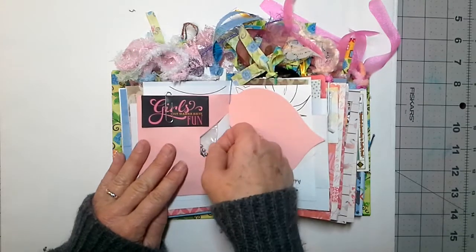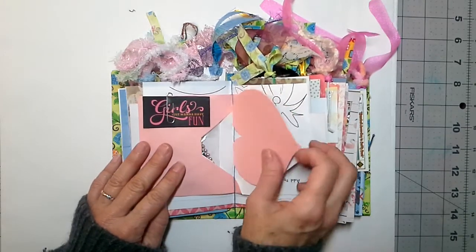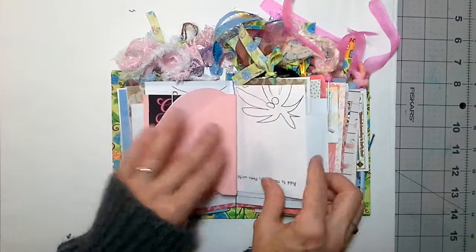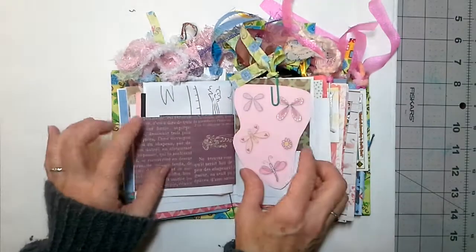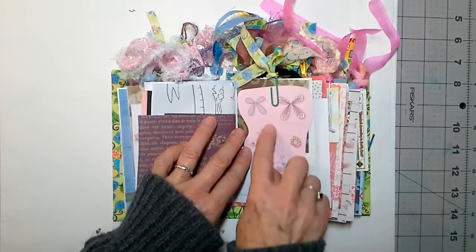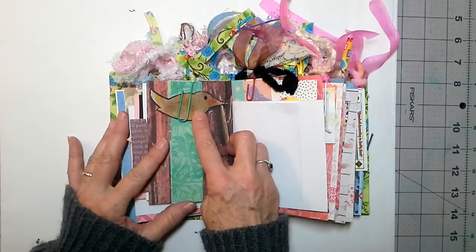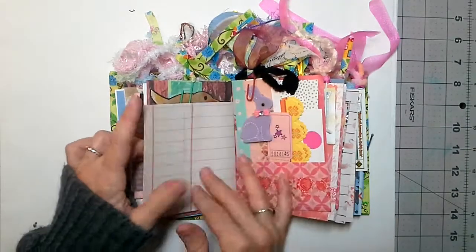Things for you to color, stickers. This is another little package of things to play with. This is a sticker that says girls just want to have fun. Remember that song by Cyndi Lauper? Girls just want to have fun. Wings for you to play with. A little birdie. Birds are fun.